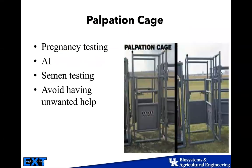So a palpation cage. I'm a huge fan of palpation cages. They're especially essential whenever you're doing pregnancy testing, AI of animals, semen testing, and they help you avoid unwanted help when you're trying to evaluate some of these animals. If we're putting in seeders, a lot of producers have gone to the synchronization system. So we're putting in seeders, we're AIing these cattle. This makes it a lot easier to work with these animals and you avoid having that unwanted help when you're working these animals.